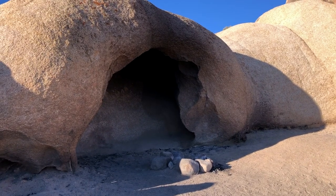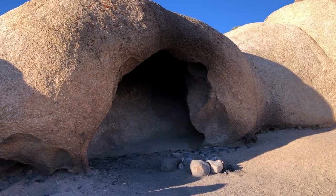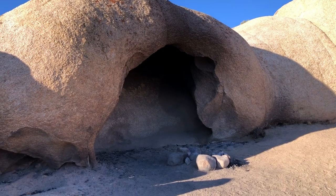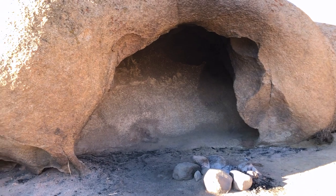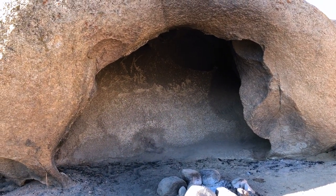And just like that, we have cleaned up camp and practiced the principle of leave no trace. So our little cave for camp is back to right where it was for the next person to use.